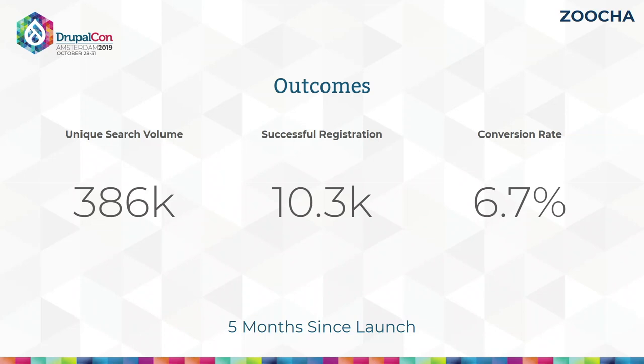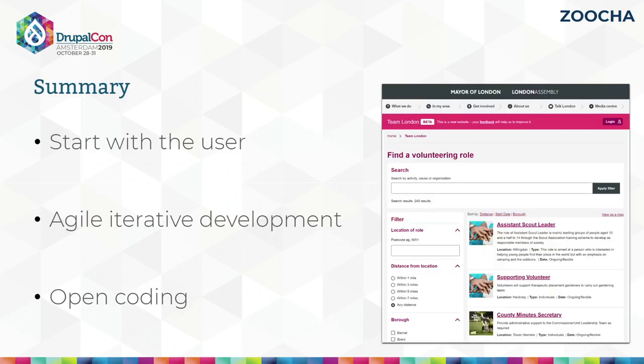So in the 5 months since launch, we've had almost 400,000 unique searches, which has resulted in over 10,000 registrations for volunteers to actually register, and also for providers to register their opportunities for volunteers, which is a 6.7% conversion rate, which has exceeded the expectations that we had initially set for the project.